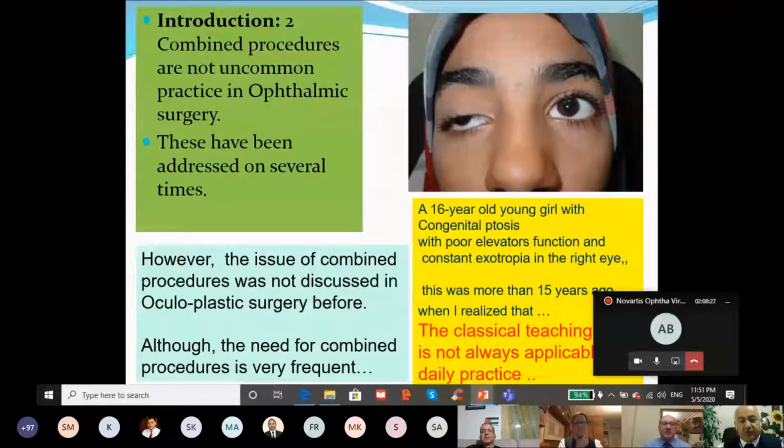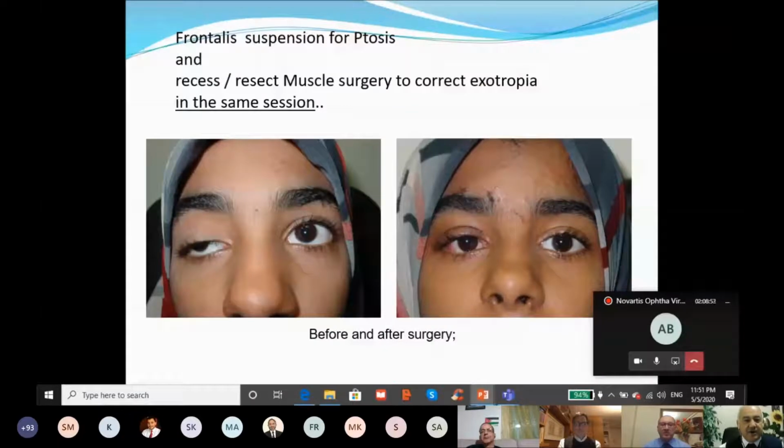For example, combined oculoplastic procedures are very common in oculoplastics. If you have ptosis as well as muscle imbalance, for example this young girl who had congenital ptosis and exotropia, she came from Yemen and wanted to be corrected in just 4 days. I had to do the surgery, frontalis suspension and recess-resect, in the same session.